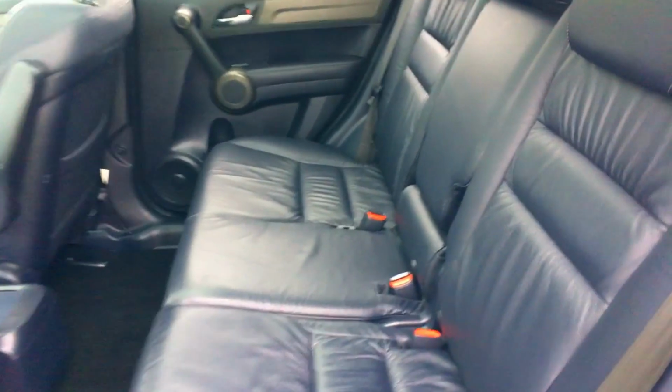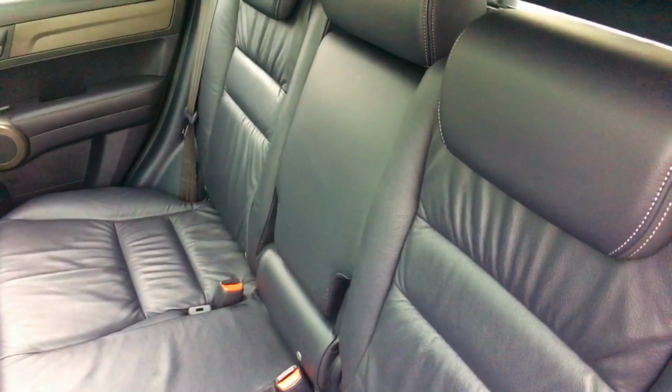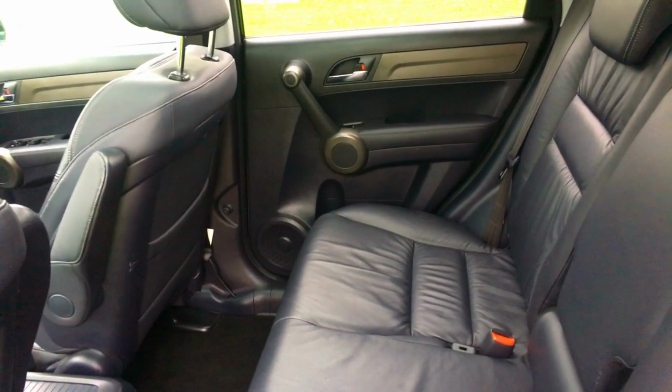These seats can be adjusted in a couple of ways. You can obviously fold them all the way forward, but you can in fact adjust the backrest angle, on a little tab there, and just underneath here, there's a little bar there. If you pull that bar up, you can pull these seats forward a good sort of 6 or 7 inches to increase the boot space in the back of the car if you so wish.